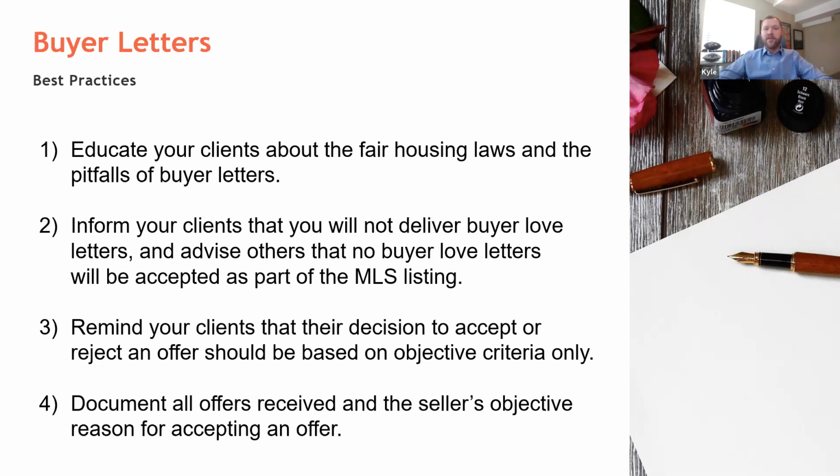I'm not here to give you guidance on what's legal and what's in the best practices, but what I'm telling you is from my experience, these things have worked and worked very well.